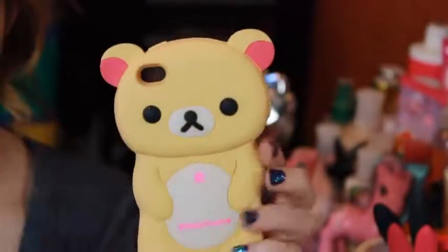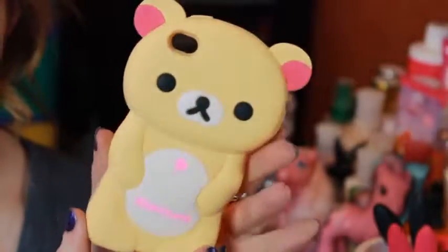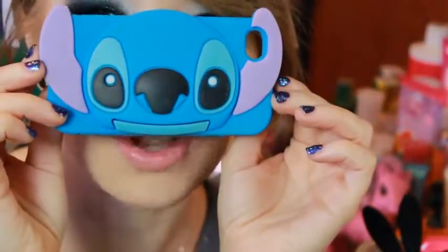And then someone actually sent me the correct one. So this is the Rilakkuma, the beige cream color with the pink ears. And again, these are all silicone. And then this little Stitch one right here was also sent to me from Desiree.